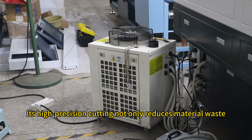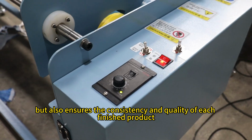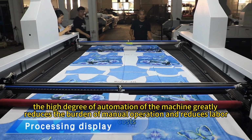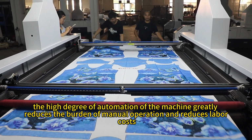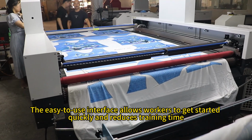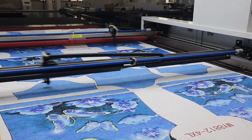Its high-precision cutting not only reduces material waste, but also ensures the consistency and quality of each finished product. In addition, the high degree of automation of the machine greatly reduces the burden of manual operation and reduces labor costs. The easy-to-use interface allows workers to get started quickly and reduces training time.